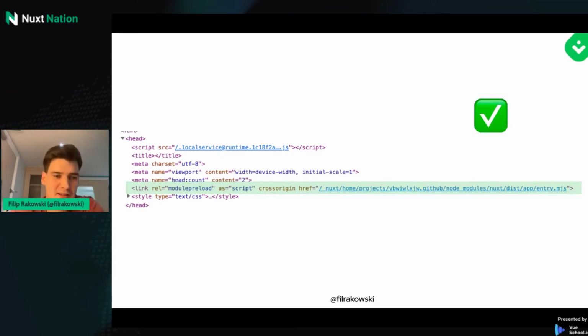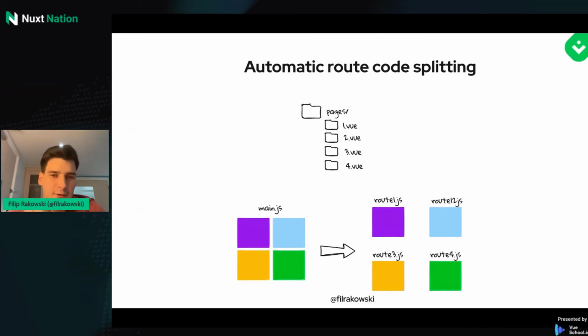But Nuxt is actually doing much more because, yes, we are downloading the main bundle immediately. We're preloading this. But also Nuxt is ensuring that this main bundle only has the code that we need to execute and has nothing redundant. So Nuxt automatically splits each route into a separate bundle, and thanks to that, we just don't need to download unnecessary code, and the browser doesn't have to parse it, so everything renders faster, especially when you have a mobile phone.